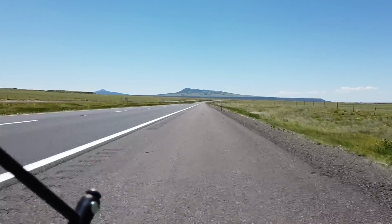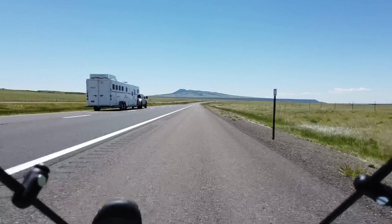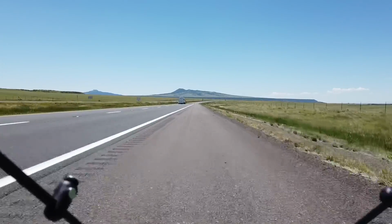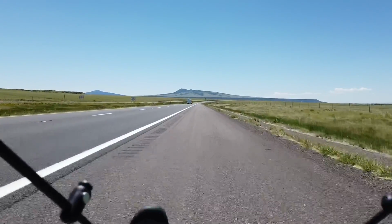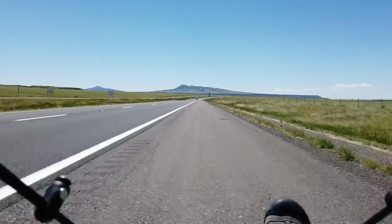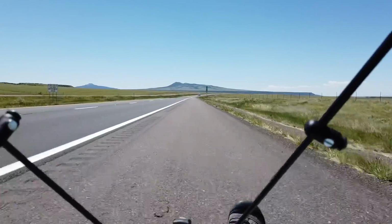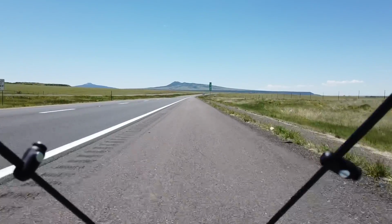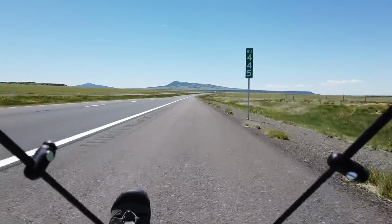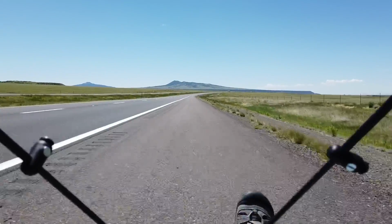Who has a hitchhiker? Oh, apparently Angelica has a hitchhiker. There's a ladybug that apparently decided to go for a ride with us. But anyway, yesterday going up Raton Pass, there were a few truck drivers that were not very nice. They got kind of close. It was really, really windy yesterday, and a couple of them even pulled us a little bit.